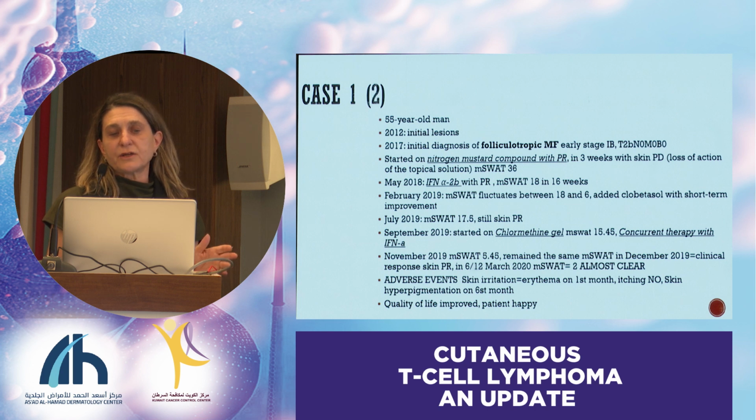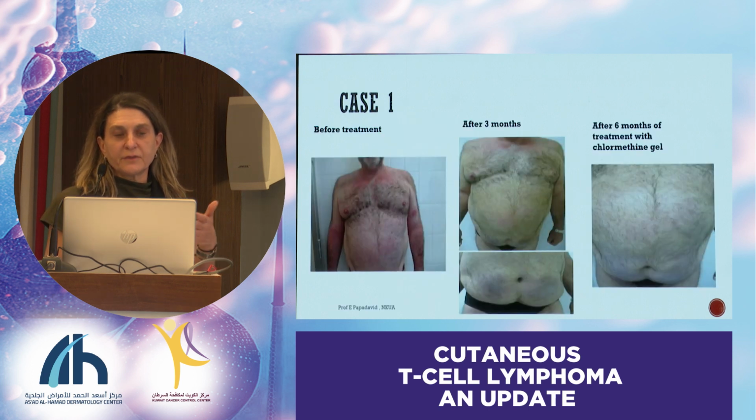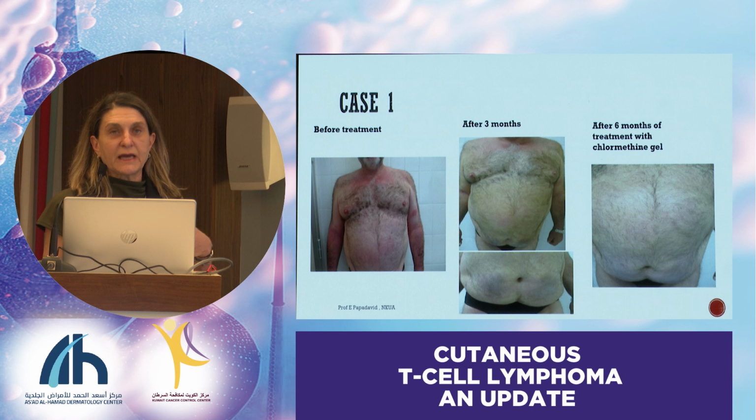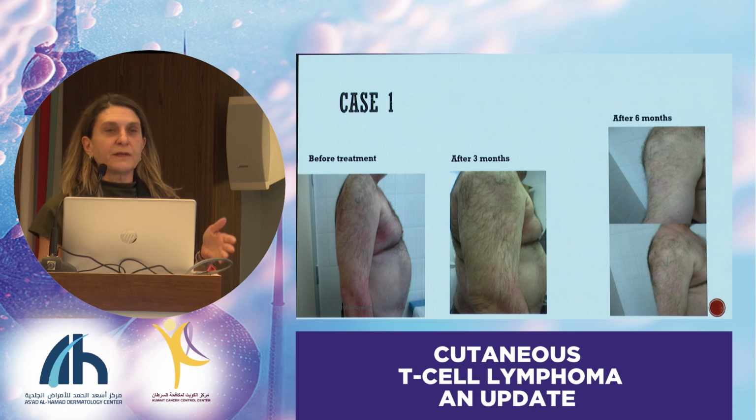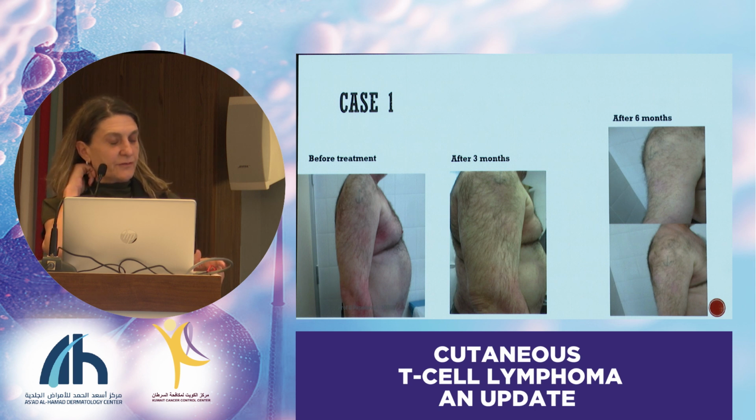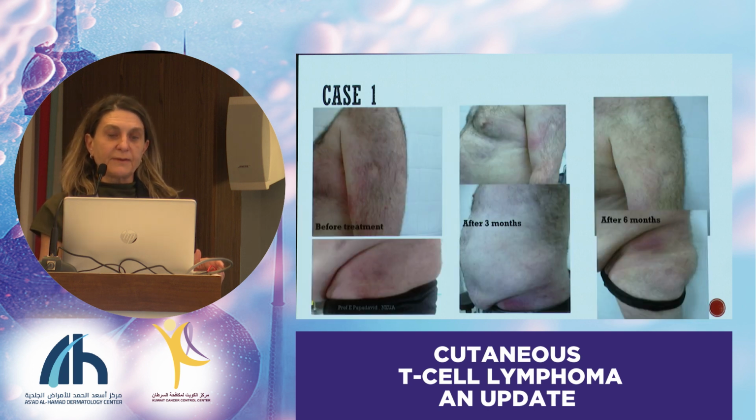This is a patient with folliculotropic MF. He had interferon and fluctuated a lot. We started in 2019 with mechlorethamine gel, and he improved. He almost got an mSWAT of 2. This patient is one of our first patients, and until today he uses the gel, and he has a very good response in combination with interferon. So it's an interesting combination, interferon with the mechlorethamine gel.